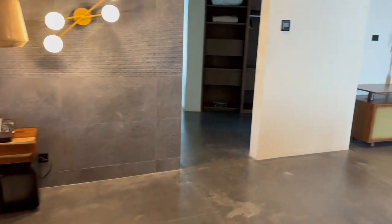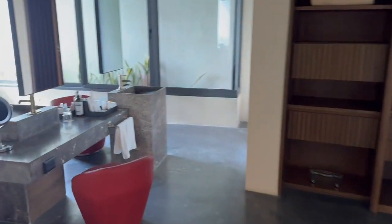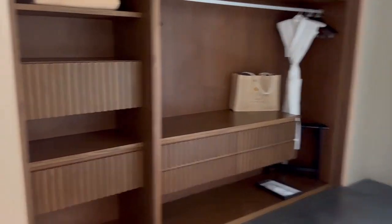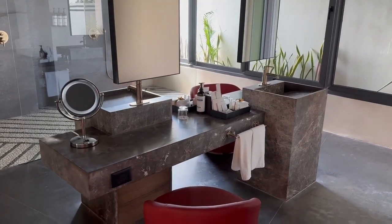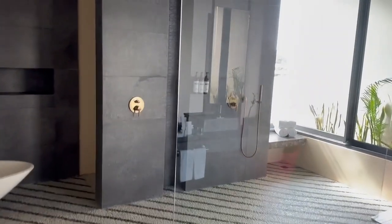Now let's take a look at the bathroom area. Okay, look at this. So you have this gigantic bathroom. You have a dressing area and storage here. Have your dressing area here. What a great area that you can get made up in before your wedding. And again, look at this gigantic bathroom.